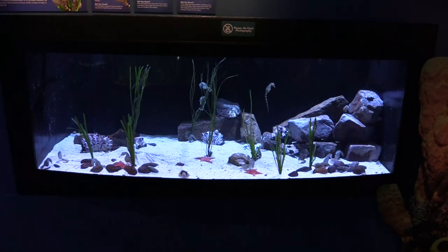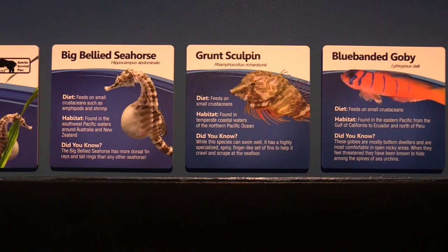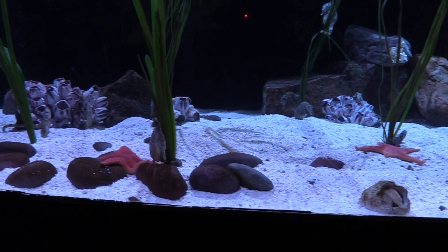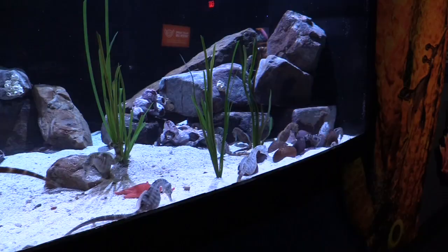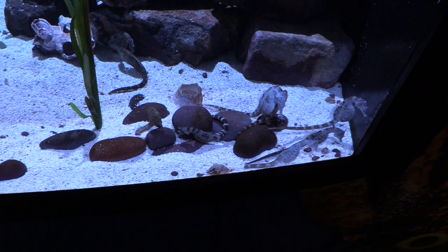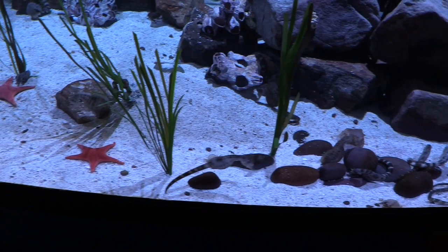We got the tank with all of the seahorse. Seeing here, big bellied seahorse, grunt sculpin, blue banded goby. Seahorse meeting going on over here. Couple sea stars. Do you not see the other fish in here?